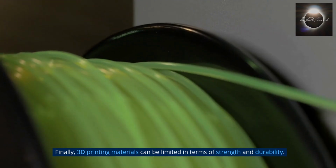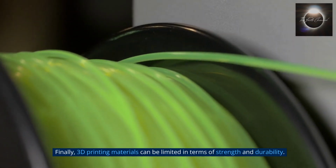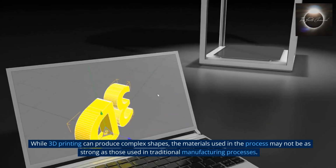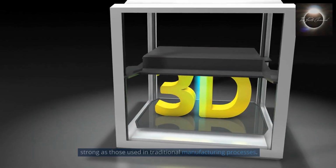Finally, 3D printing materials can be limited in terms of strength and durability. While 3D printing can produce complex shapes, the materials used in the process may not be as strong as those used in traditional manufacturing processes.